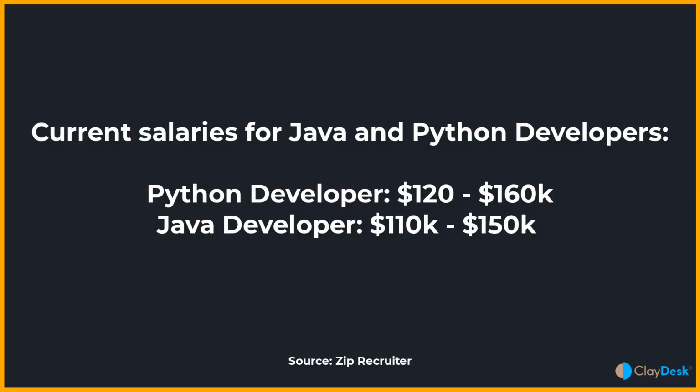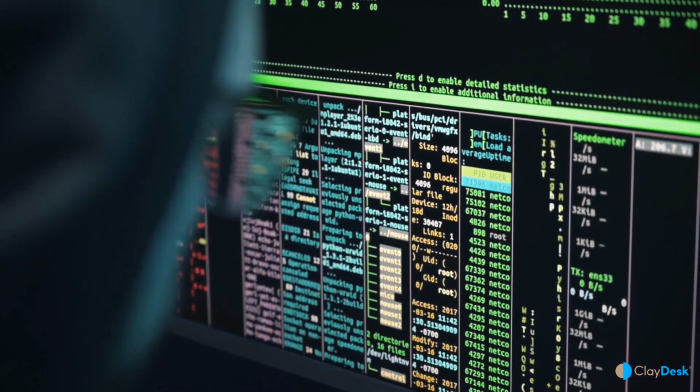Let's take a look at jobs and salaries. That's important, right? At a macro level, it's fairly the same as far as salary is concerned, and both are very popular. If you gain decent expertise in either language, you can start working as a software developer or an intern to start your career. So the availability of jobs should not be your criterion for choosing the language, and that's very important. Always remember that. Choose the one that you can really relate to better.